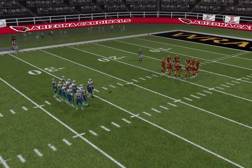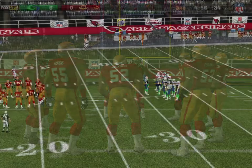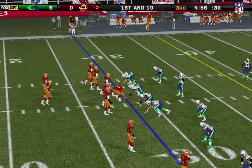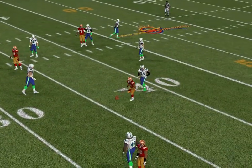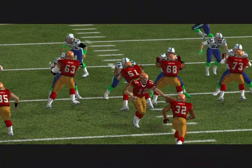Ball on their own 28. Ball on the 28-yard line. He's off. Play action with the throw. Almost intercepted. Busted coverage on the play. The intended receiver on the play.